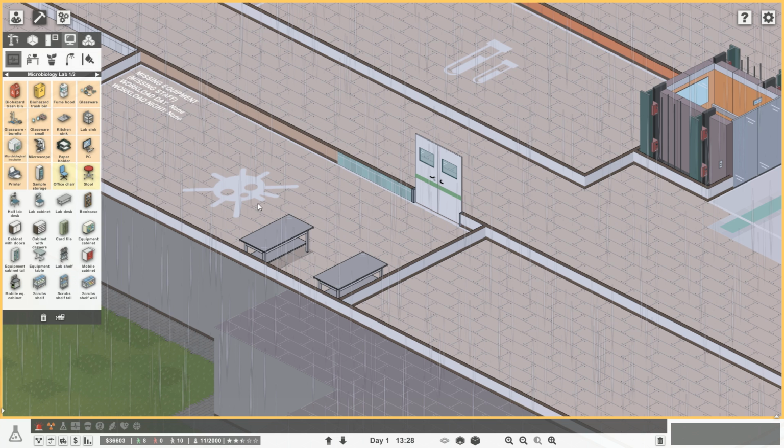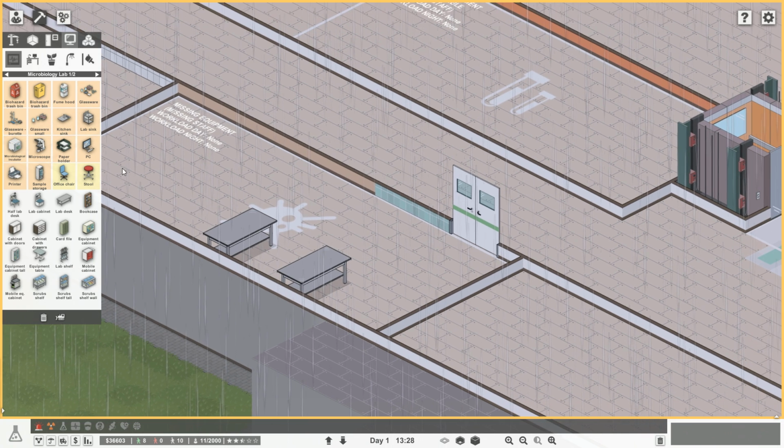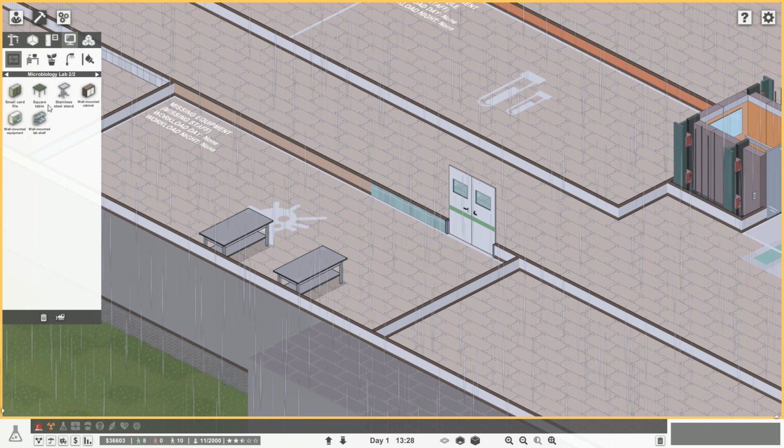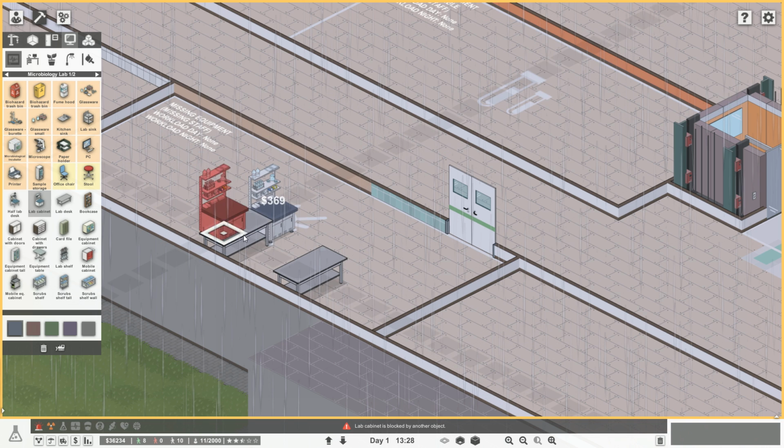All right, so let's put down a few things. Let's move this actually down a little bit. I'm trying to just figure out what good spacing I'm going to be using here. So we have some kind of cabinet, which I think we can put a computer on.